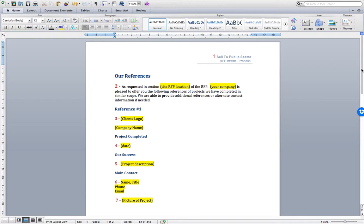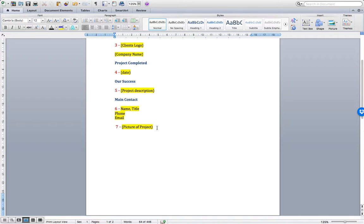Lastly, I recommend putting in some sort of picture or image that represents the project. So if you just provided a service and you don't actually have a picture of a hard good, then you might want to put a picture of your client's building or something like that. Just something to really bring another image onto the screen and keep your evaluator awake.